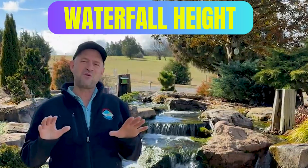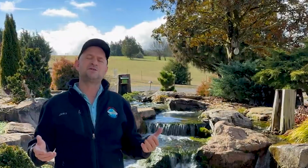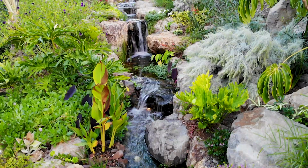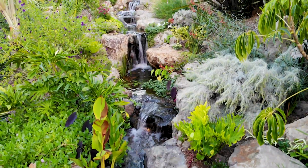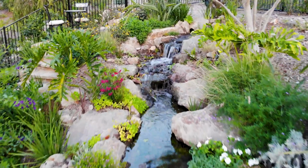Height is a more important factor to talk about, and I kind of like to think about it in two ways. One is total height. Total height is the elevation change from where the water starts all the way at the bottom of your water feature to where it comes out, where you first can see it, all the way at the top. While a few feet of total height is plenty of height for a great water feature, here in Tennessee we often have hillsides that provide us with a lot more than just a few feet of total height.